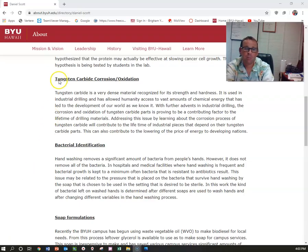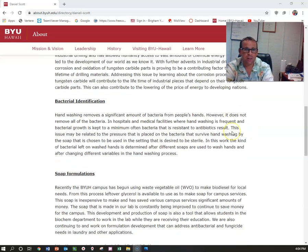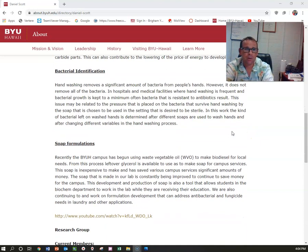I'm also interested in tungsten carbide corrosion and oxidation. We've done a handful of experiments with a company from Orem, Utah, and we found some really interesting results. And it's a very important application for the oil drilling community. So that's another area that I'm interested in working on.